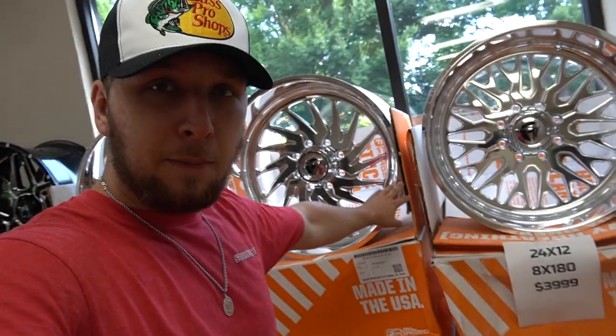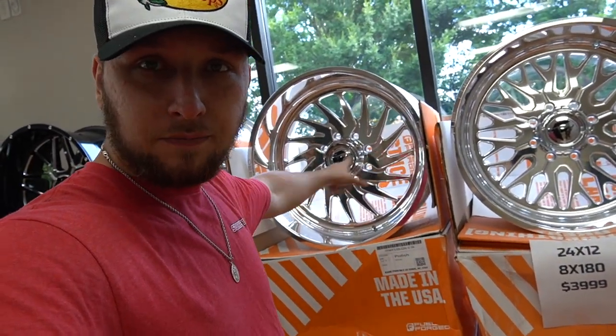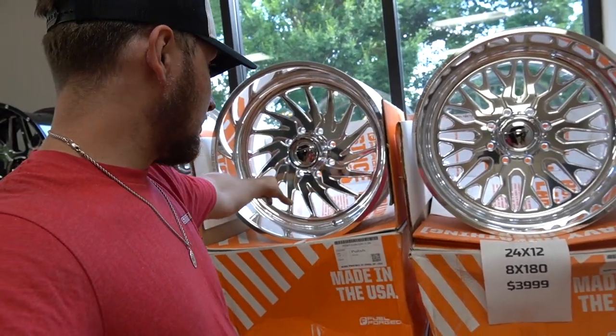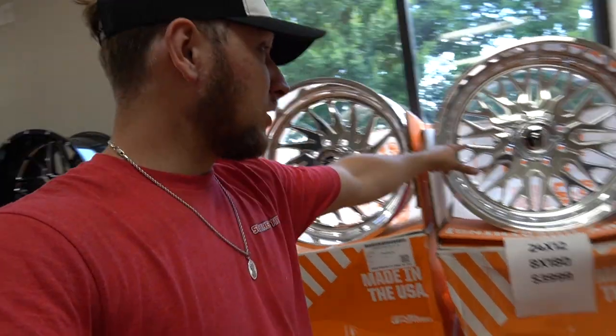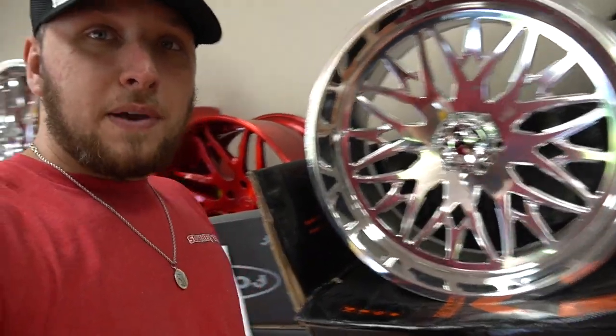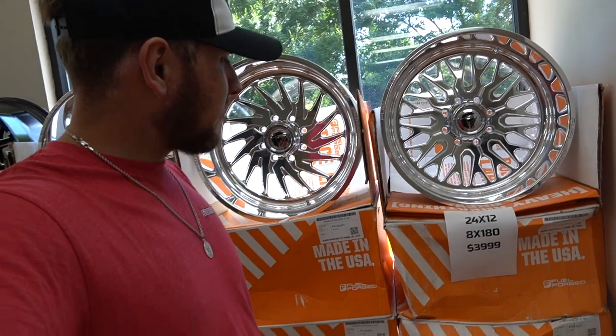But take a pick. Which one would you rather have? Zach, which one you like better? Left or right? One of these is going on the truck today. You like the right one? Left one? It's kind of a toss-up. This one looks very close to the KG1 Trident, in my opinion, but the customer has come through. A 2018 GMC 2500 is getting one of these sets of 24x12s today. So shout out to Fuel Forge. I think it's gonna look good.